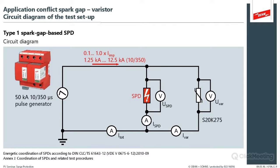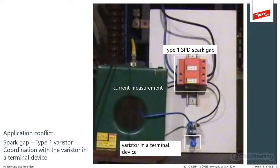With the second case, we used our very unique spark gap technology, which we call a Radax Flow spark gap. This technology makes sure that a very small residual current gets passed through the test setup into the smaller varistor SPD inside the equipment. And that's what made it possible for the Huawei 185 and some of these spark gap SPDs to actually coordinate, making the test very successful. So in this setup, we make use of a spark gap SPD rather than a varistor SPD, and then monitor the residual current that goes through the SPD into the terminal device.